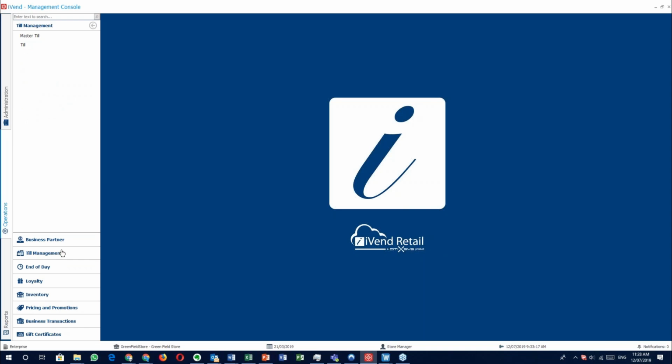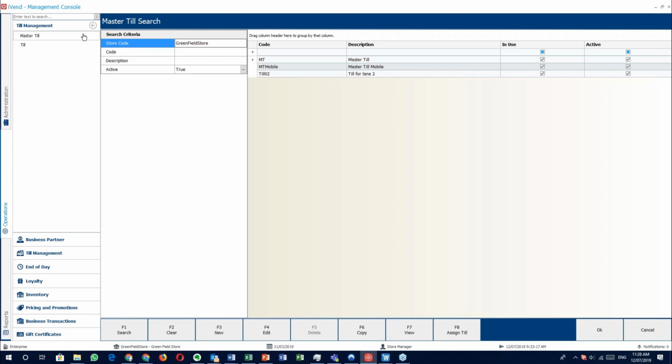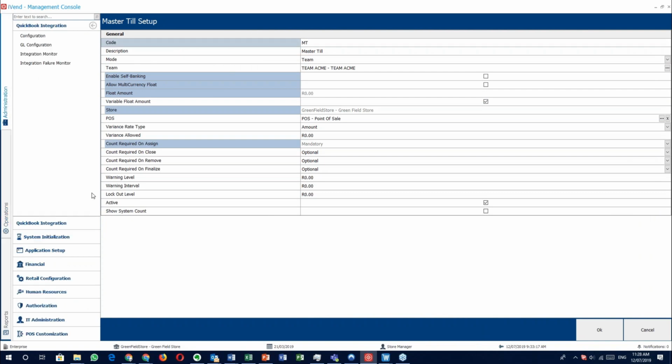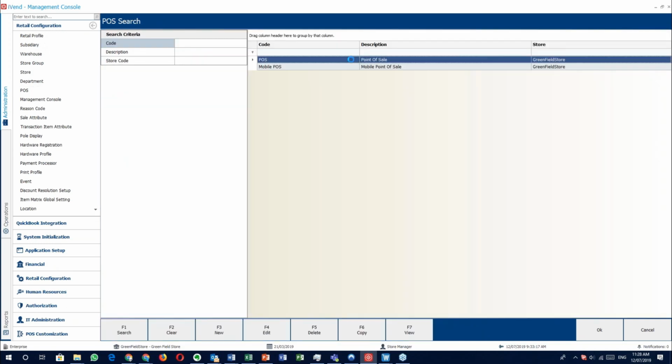Finally, we get around to till management. Now, till management works with what we term master tills, and the entire idea with a master till is a default setup that you use to describe how people use the actual point of sale. This is related to the setup of the point of sale that we saw, I think it was on Wednesday, with the point of sale over here.